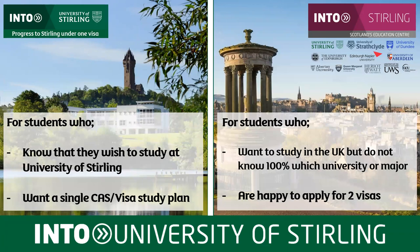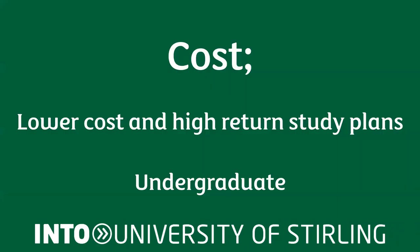So which one is for which student? The green route, which you see, is the Into University of Stirling route under one visa. That is for students who know that they want specifically to study at the University of Stirling and they're very certain on their study plan and they want to take advantage of that single visa and that single CAS. The pink route, the Into Stirling Scotland Education Centre route, is for students who know that they want to study in the UK, but maybe are not 100% set on which major they want to study, and they are happy for the two visa process as well.